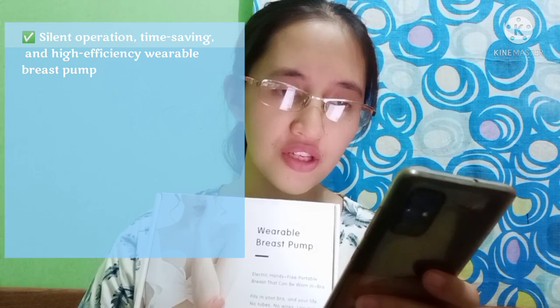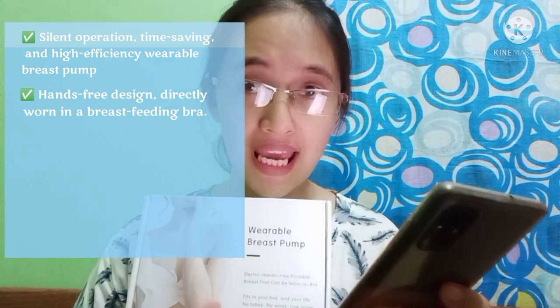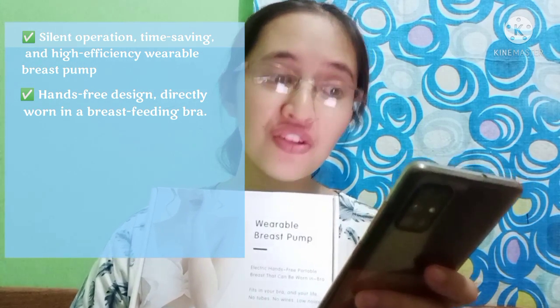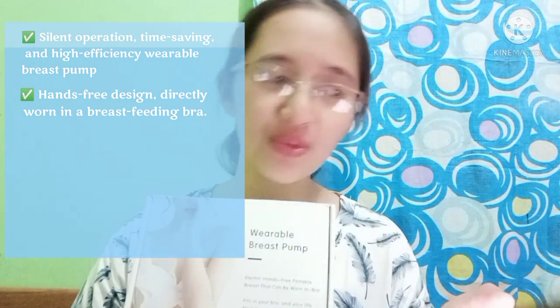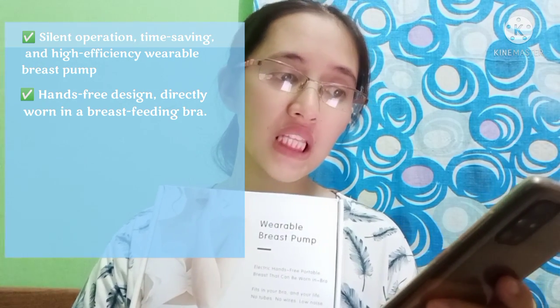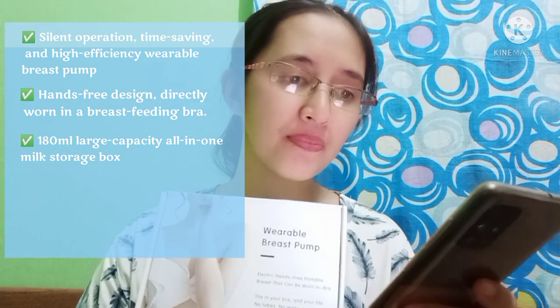Ayan. Silent operation time saving and high efficiency. Wearable breast pump hands-free design. Let's see if it's hands-free. Directly worn in a breastfeeding bra. You can answer your phone or take care of the baby at the same time. Wow! You can do two things at the same time with this breast pump. 180 large capacity all-in-one milk storage bag. Box pala.